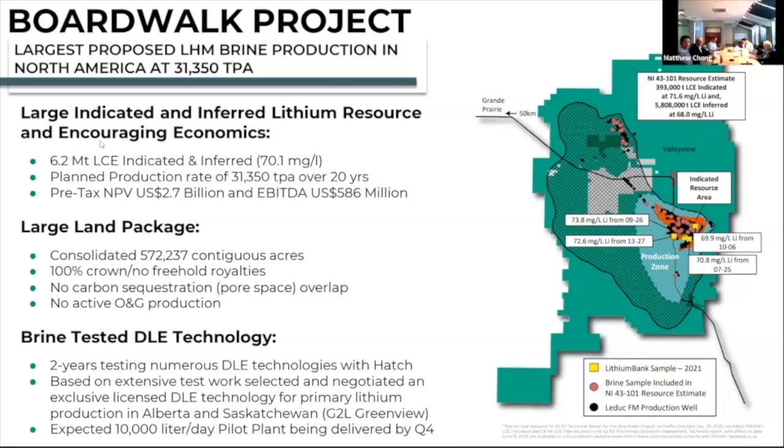This project, we'll go through the PEA numbers on the next slide, but this project is one of the simpler land packages out there. And I would say simple projects get built first, because we've consolidated the entire reservoir. There are no freehold royalties in the area. It's completely 100% crown minerals.